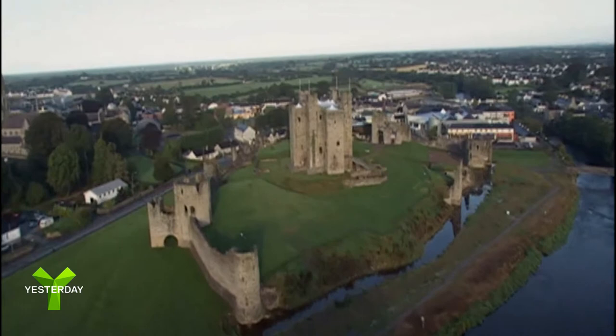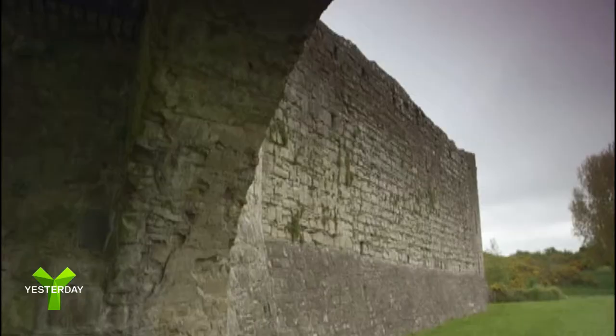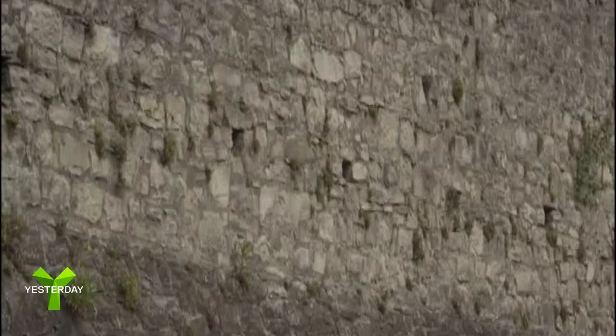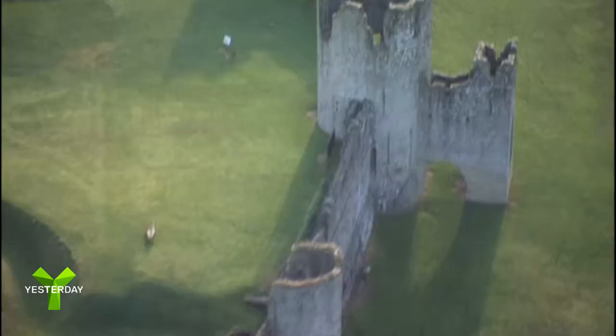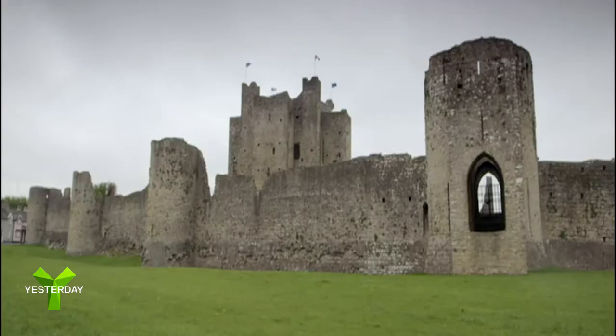At the time, this magnificent structure was the most imposing building in the land. Built on a hill above the River Boyne, its massive wall was studded with seven towers and two heavily defended gates. You can see why they shot the movie Braveheart here.